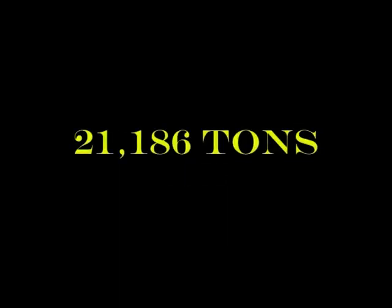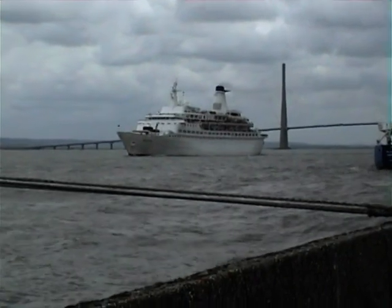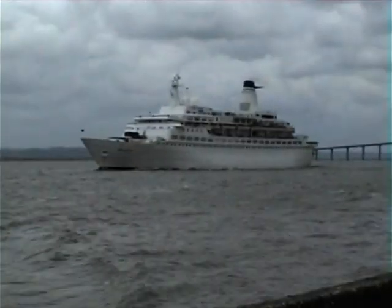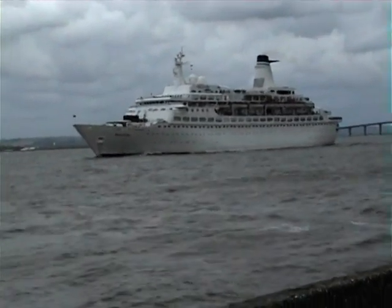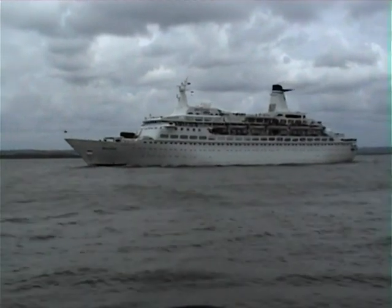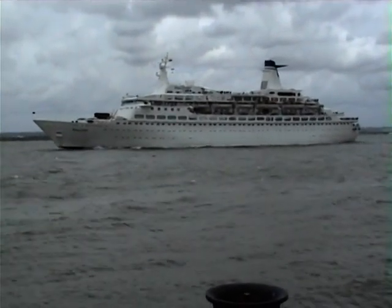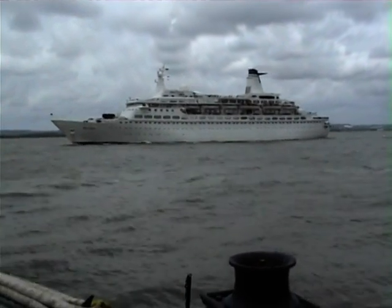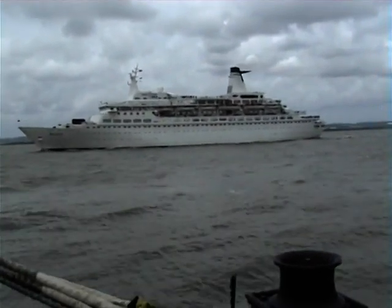Whilst on a cruise to Honfleur in Braemar, we saw Discovery coming down the Seine from Rouen. Discovery started life as the Island Venture in 1972, and this was then changed to Island Princess in 1999. She was one of the two love boats so popular on American television.